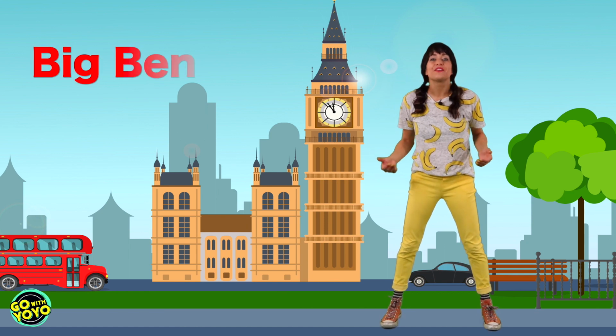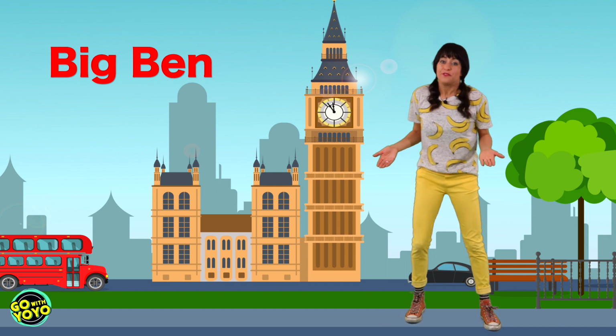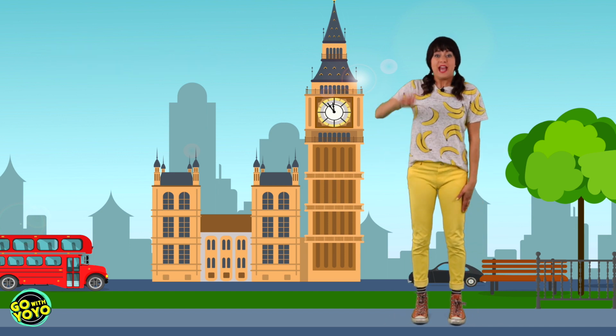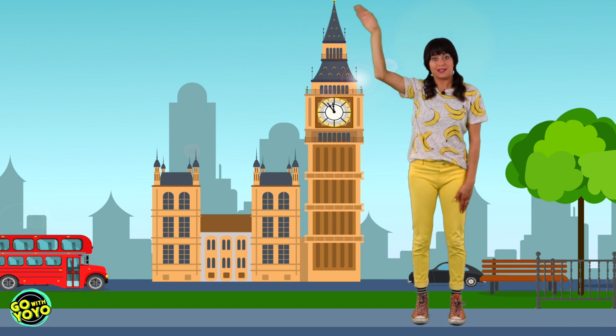Hey, we're here in front of the Big Ben Clock Tower. This is in London, England. It's a very, very famous clock. So let's see if we can stand really, really tall, just like this. And at the very top of the tower is the clock. So can you go like this with your arm and go tick-tock, tick-tock?